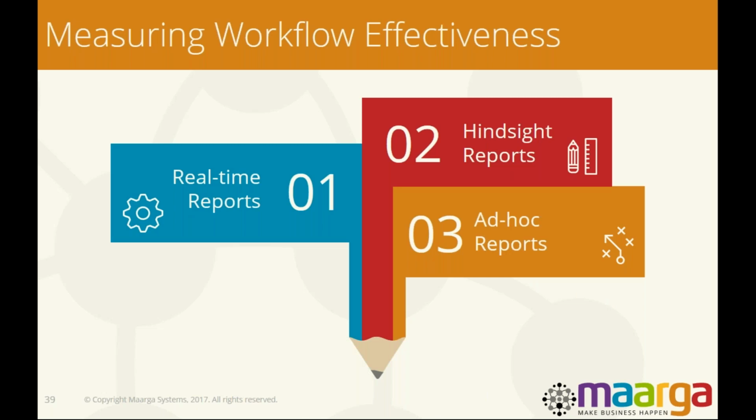Finally, even after we do real-time reports and hindsight reports, it's often required to have ad hoc reports on the fly to quickly check the performance. So ad hoc reports are another way of measuring the workflow effectiveness.